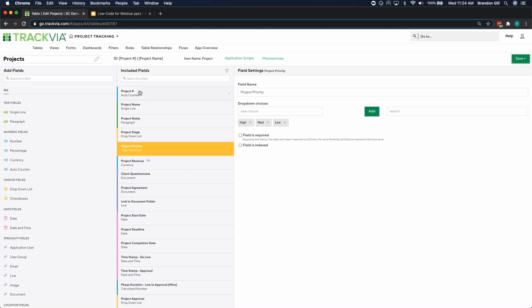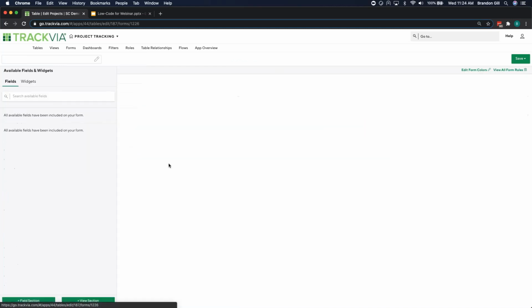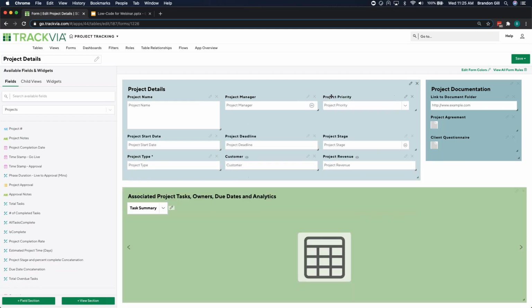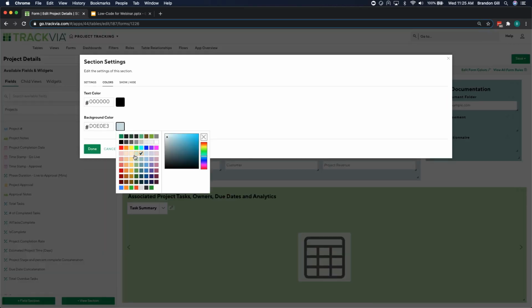So now that we've got that field in place, what I can do is put it on a form. So I want to select an appropriate form. Let's use this project details form. Let's edit that. And this is our form editor. It looks very similar to the table editor. Again, on the left-hand side are the fields that I can utilize. Right-hand side is how I want this form to actually be laid out. So what I can do is grab this project priority and just drag it over here. Let's drop it in place and maybe drag it up here next to our project manager. I can change the colors of these things too if I'd like. You can fit it to your company colors.